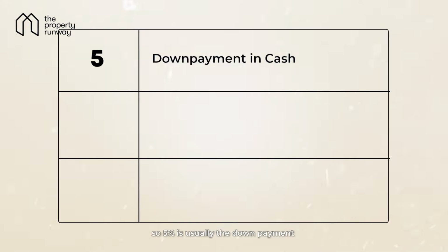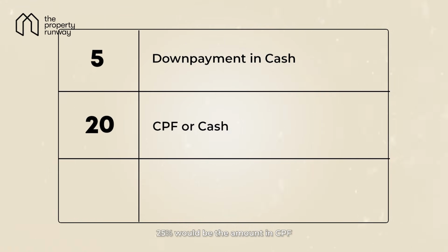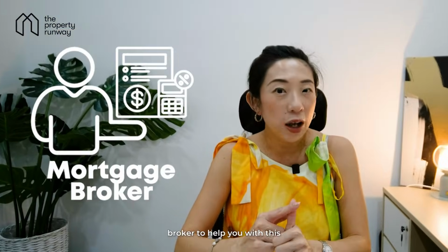So 5% is usually the down payment that you need in cash. 20% will be the amount in CPF, or cash if you have insufficient CPF. And 75% is for the loan. Usually this depends very much on your income, your age, as well as the loan tenure that you plan to take. Now, we usually recommend a mortgage broker to help you with this.